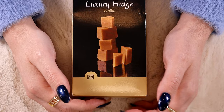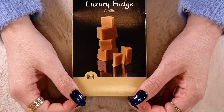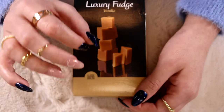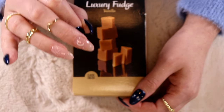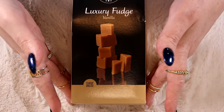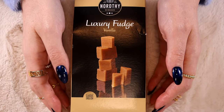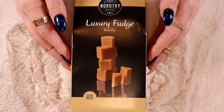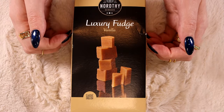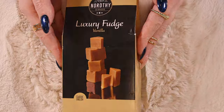and even better than fudge, actually, is tablet. Scottish tablet. My goodness. There is nothing that will melt in your mouth like Scottish tablet. I wish I could make it. It would be bad for my health if I could make it, but yeah. If you've ever had a tablet, you know what I'm talking about.